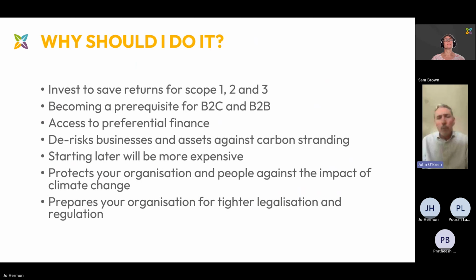So why should you do it? Why should you invest in creating a net zero carbon plan and setting out to become more environmentally sustainable? Well, there are cost savings and position and risk benefits for an organization in setting out on a sustainable journey. So clearly there are invest to save returns for scope 1, 2, and 3 projects. These are projects that make economic sense based on the return and allow you to reduce the resource and energy used in your organization and your carbon emissions.